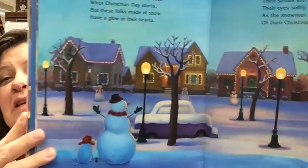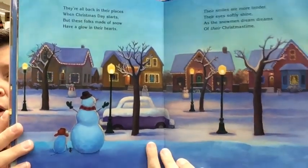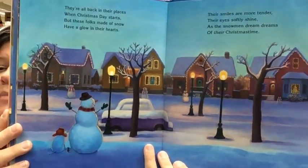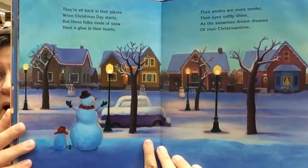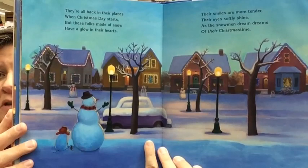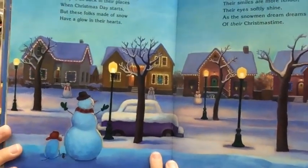They're all back in their places when Christmas Day starts. But these folks made of snow have a glow in their hearts. Their smiles are more tender. Their eyes softly shine as the snowmen dream dreams of their Christmas time. I like those pictures. They're beautiful.